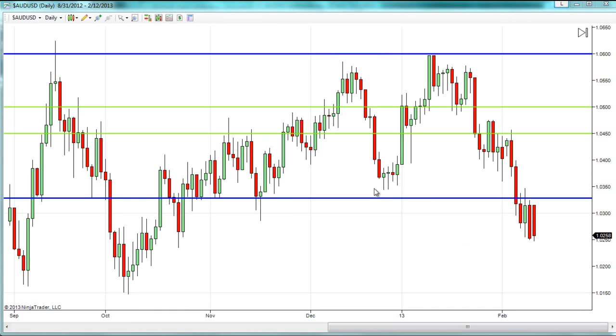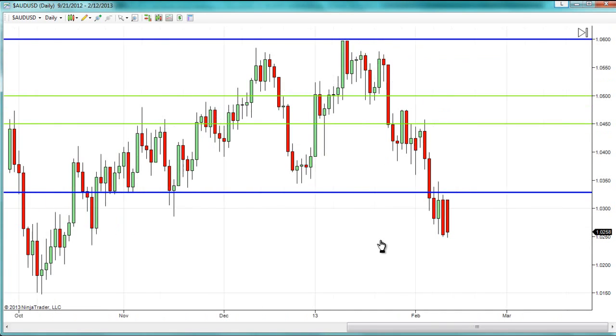Alright, and here's the Australian dollar versus the US dollar. Now, normally this is a pair I absolutely love trading, but we've had a bit of an issue with it lately. I've traded the Aussie yen, but I've kind of avoided this because we just haven't been getting very much of a daily range on it. So when I don't get the movement, I don't like to trade because it doesn't give me the best opportunity to make bigger wins.